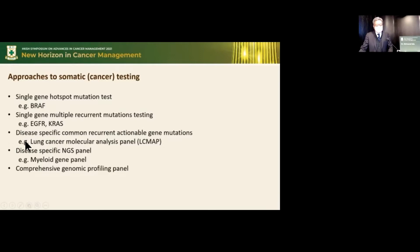Thirdly, we can have an integrated approach, like, for example, the lung cancer molecular analysis panel of our hospital to detect specific common recurrent actionable mutation in a particular type of cancer. So our LC-map is in fact an integrated histopathological, immunohistochemistry as well as molecular testing that target the EGFR, ROS1, and also ALK to give a comprehensive report both on the diagnosis as well as the markers that are useful to guide treatment.